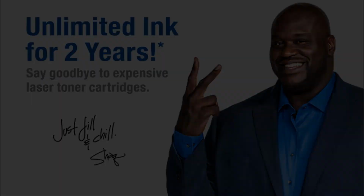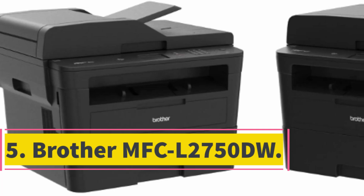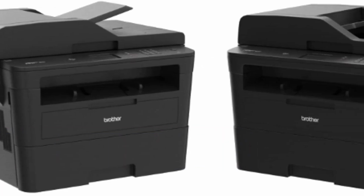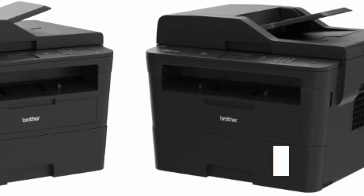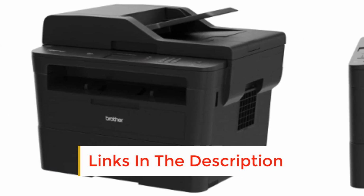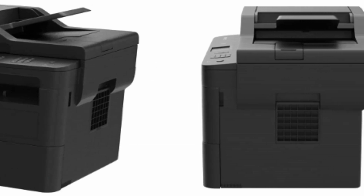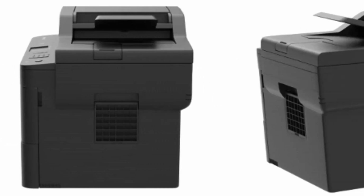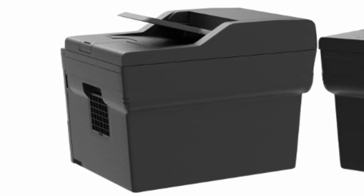Number 5. Brother MFC-L2750DW. If your home or traditional office deals with a high volume of documents, the Brother MFC-L2750DW is an excellent choice for a printer. This model can produce up to 36 pages per minute, and the automatic document feeder for the fax, scan, and copy functions can hold up to 50 sheets, allowing you to quickly send or digitize large documents.